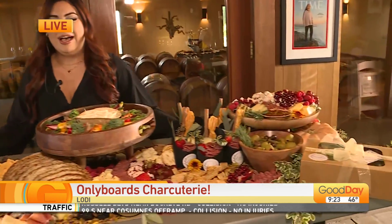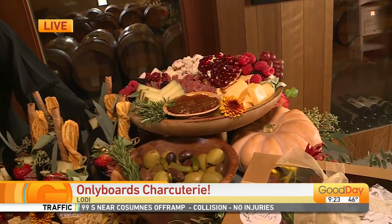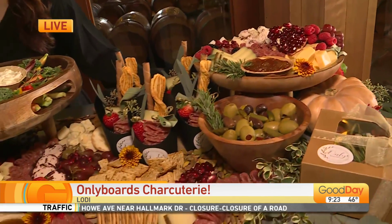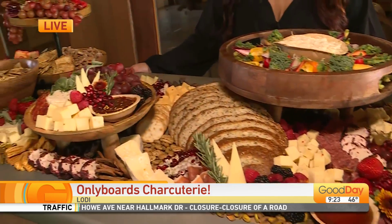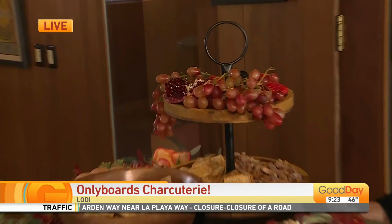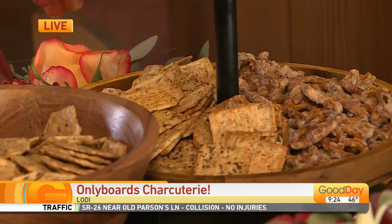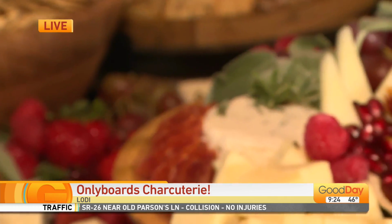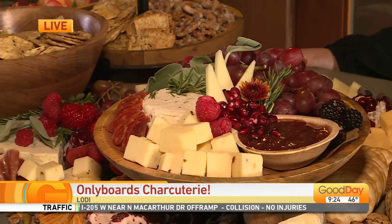It's Only Boards. Is that what you call it? Yes, Only Boards. Okay. Now, is this one of those COVID babies? COVID business babies? Yes, it's a COVID business baby. When everyone is at home, I just started making boards, and it became a little more than expected. I gave it a little thought and realized that this was kind of starting to take off. I started it as a hobby, and it's now my full-time business.